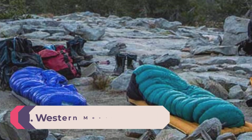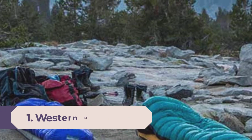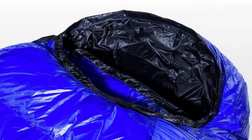Number 1. Western Mountaineering Ultralight 20. Every detail on the Western Mountaineering Ultralight is dialed in. It has a no-snag zipper, a 360 degrees draft collar, and a full-length draft tube that all come together to give it one of the best warmth-to-weight ratios available.